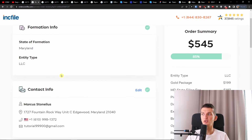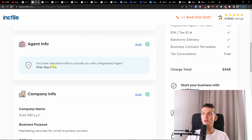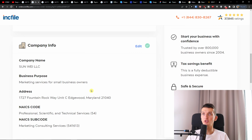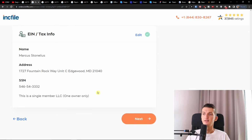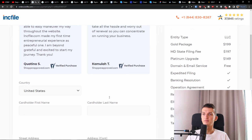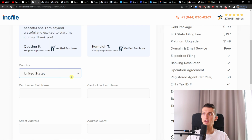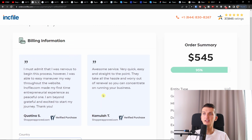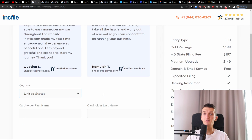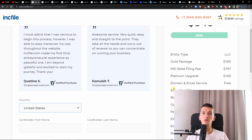And then you're going to have the formation information. So contact info, agent, company, member info, business tax consultation and everything. And when you have it, just press next again. And then you're going to have the billing. So when you finish the street address, the card holder and everything, then Incfile is going to contact you and they're going to write you, etc.